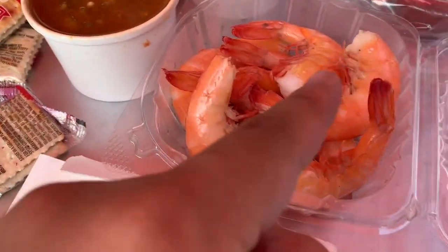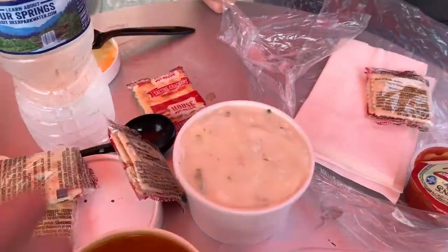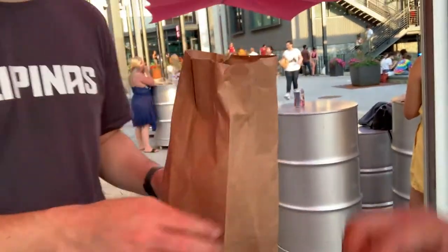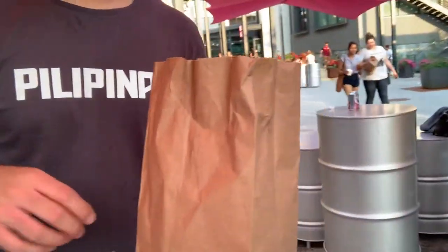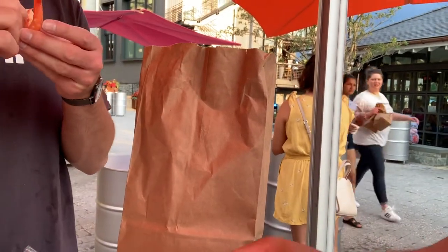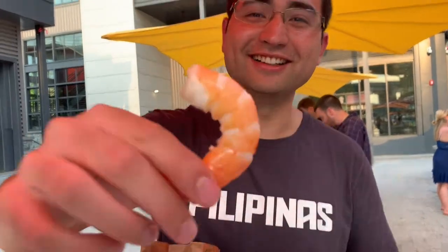All right, here's our jumbo shrimp, guys. Our seafood gumbo, our clam chowder. You ready for this, Jordan? All right, guys. Let's do this. It's kind of hard for me to eat and record, but I'm gonna start trying it with the clam chowder. Oh, there's shrimp in this gumbo. Look at how big that shrimp is. No cocktail sauce?